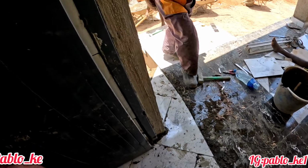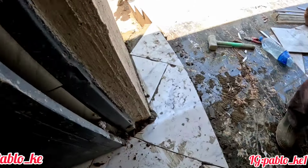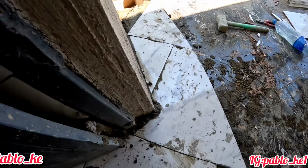See what is going on. They're fixing the tiling. Putting the tiling. You can see.